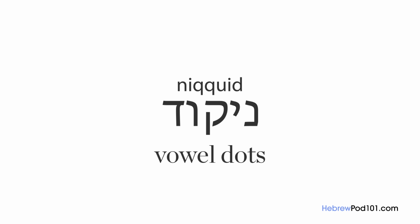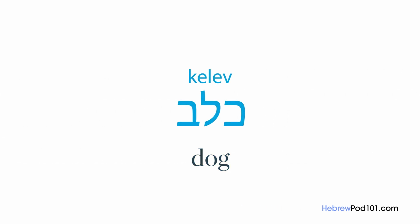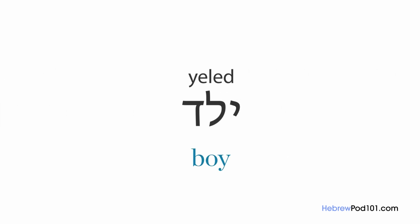You may be thinking, but what about vowels, right? These dots are placed underneath or next to the letter in order to let you know what vowel comes after the consonant. Here is the word for dog, kelev, without nikud. And here it is with nikud. Let's do the same with the word for boy, yeled. Without nikud, it's, and with nikud, it looks like this.